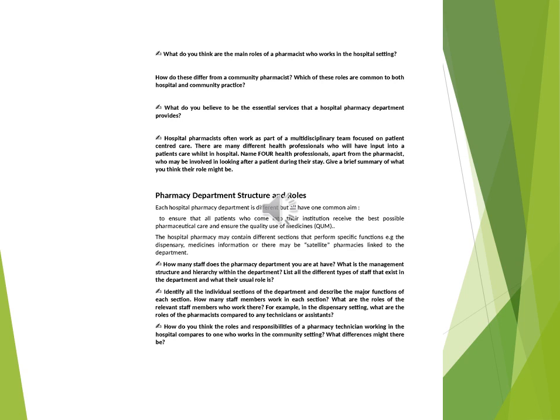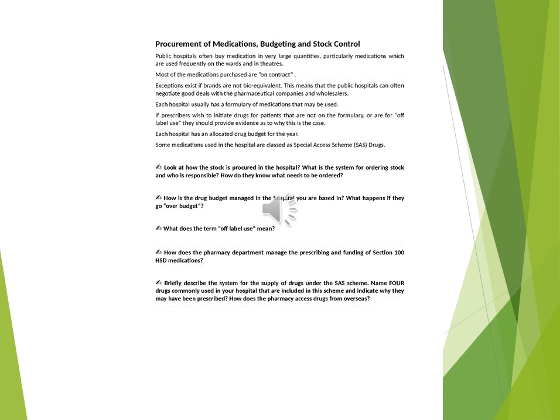Each hospital usually has a formulary of medications that may be used. If prescribers wish to initiate drugs for patients that are not on the formulary or are for off-label use, they should provide evidence as to why this is the case. Each hospital has an allocated drug budget for the year. Some medications used in the hospital are classed as Special Access Scheme (SAS) drugs.